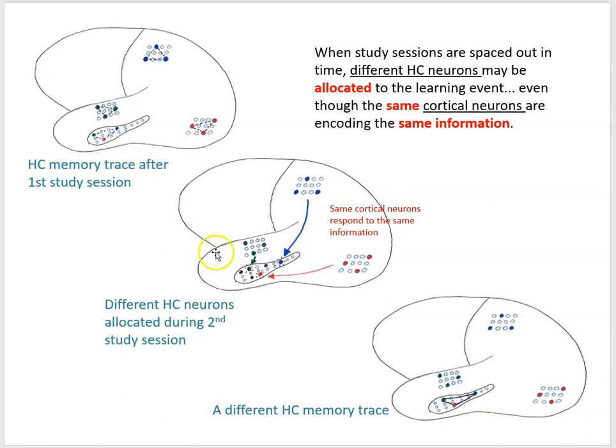Now, during the second study session, it may well be that lots of the similar cortical neurons are activated, but a different set of hippocampal neurons is allocated to forming the memory trace for that second study session. So here we see, notice these 3 hippocampal neurons down here are different than the original 3 for the first study session. Now, the idea is that we're still activating lots of the same cortical neurons, but we're simply linking them together in the hippocampus with a different set of hippocampal neurons.